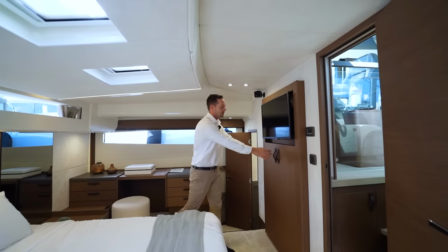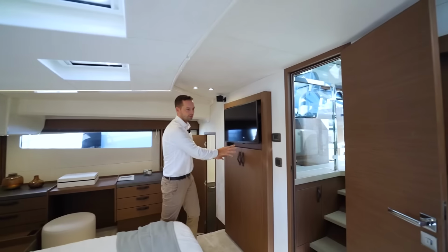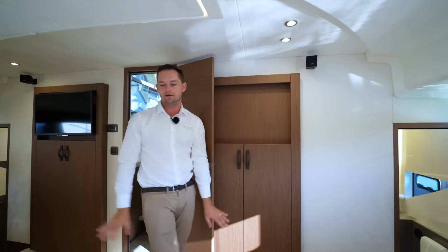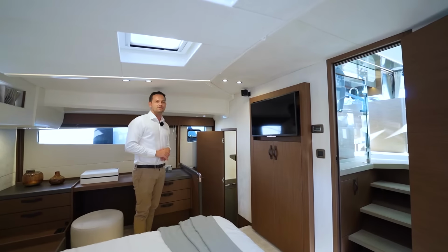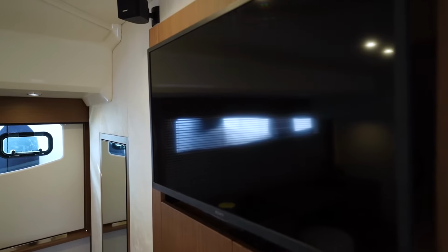Plenty of storage as well. We mentioned storage in the galley, but I'm seeing a lot of great storage on both sides, either side of the access, as well as under the bed, under the writing desk, under the settee on that side. So this leaves very little wanting in this really amazing master cabin. We also have a TV conveniently positioned for viewing from the bed.